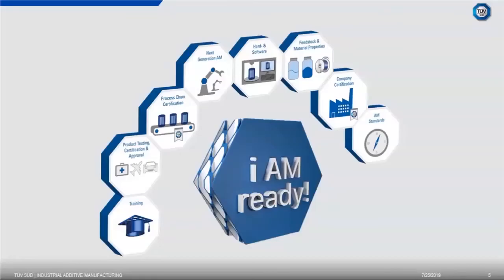Our mantra, our message, is industrial AM readiness. I am ready. So the question is, are you ready as a solution provider or implementer? This helps us to communicate and differentiate, because the industrial AM mindset is different from the mindset used for prototyping or early-stage 3D printing.